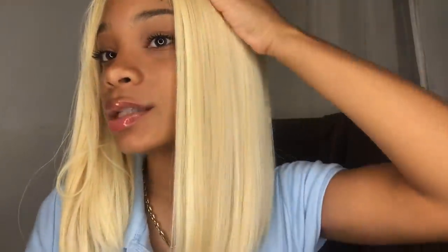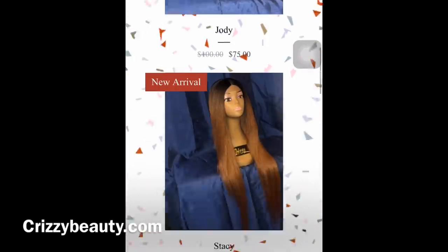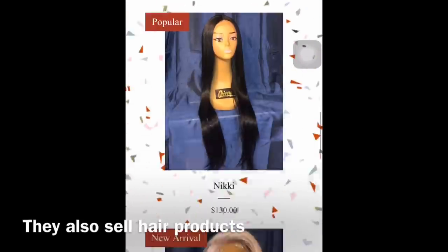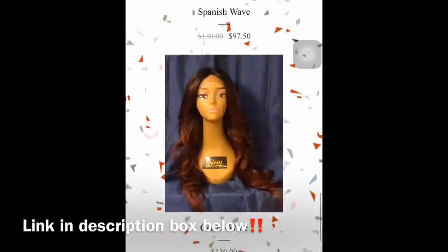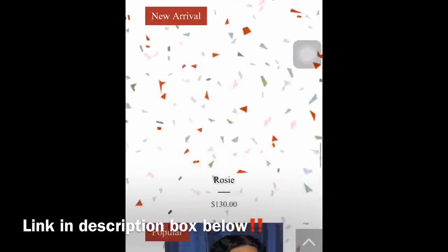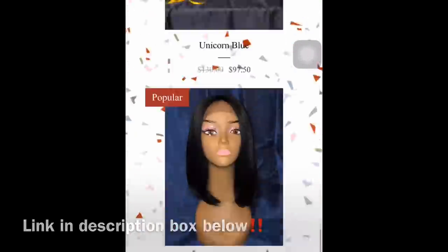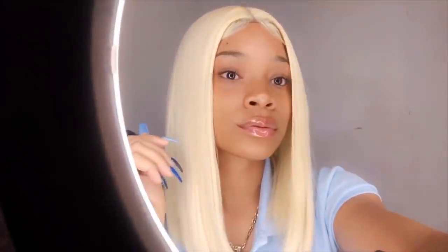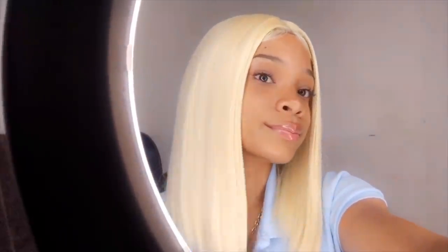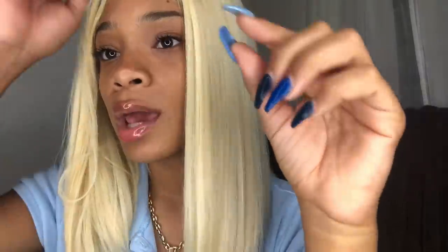This wig is from Crizzly Beauty. This is the website of Crizzly Beauty Hair, with all the products and wigs that are sold on it. The hair is very soft and doesn't tangle as fast. It has multiple colors and different styles for everybody. And this is when I first installed the hair. It is very nice, easy to maintain, manageable, everything.